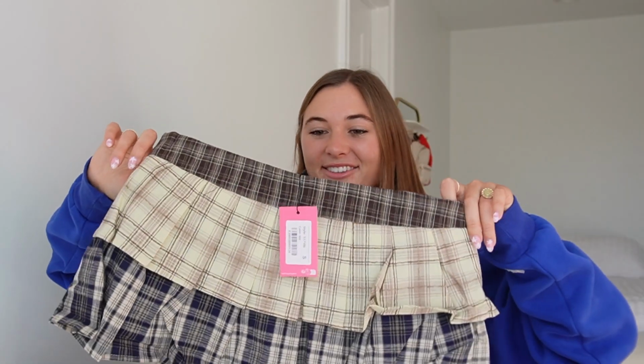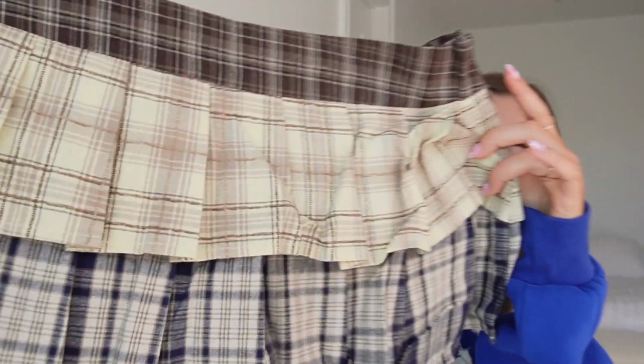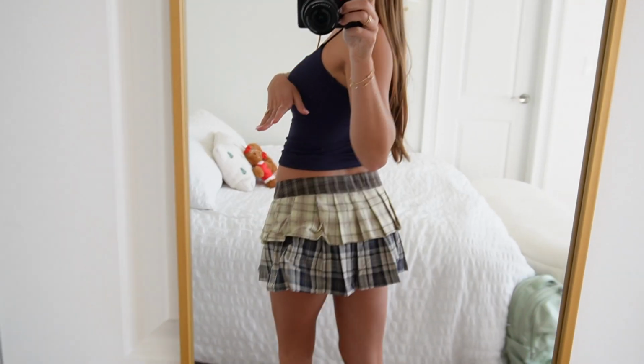Then I got this little skirt. Is this not absolutely the cutest thing ever for fall? With the different plaid layers, there are built-in shorts and they're super soft. They're kind of like a soft, stretchy spandexy material. When brands put shorts in mini skirts, it is just such a blessing because I wear shorts under all my mini skirts anyway. This little skirt actually fits me so well.